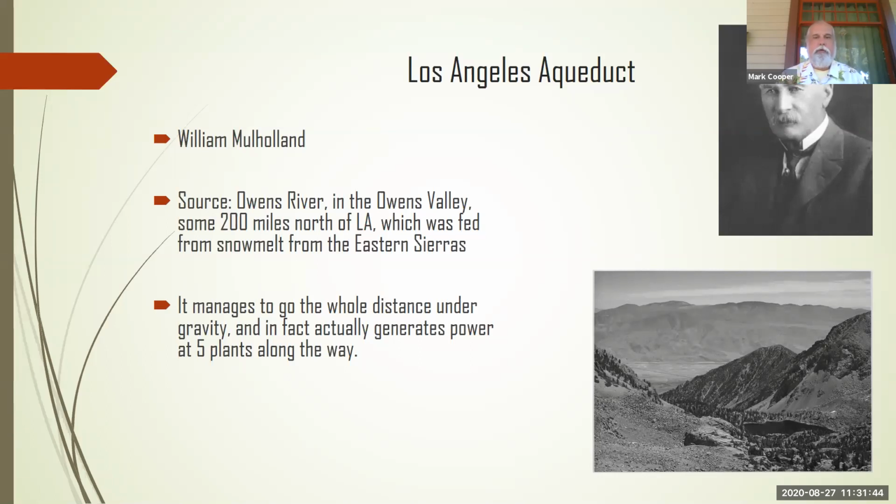The water comes from the Owens River in the Owens Valley, 200 miles north of LA. This is runoff from the eastern Sierras. And it gets here all by gravity. There is no pumping, no electricity used. But there are dams, and those dams will generate electricity on the way down, which is good.